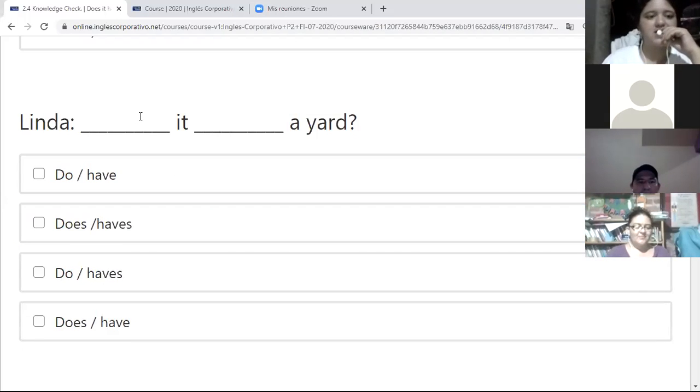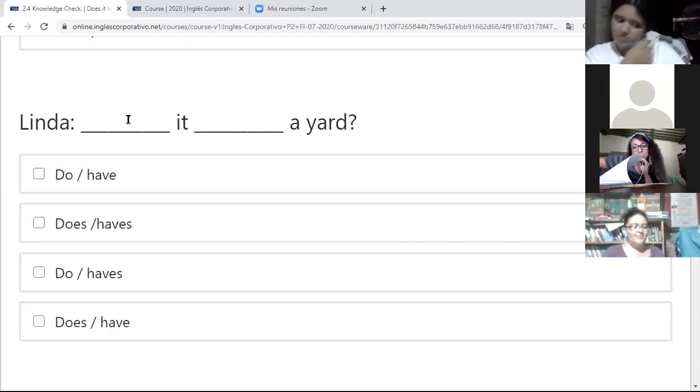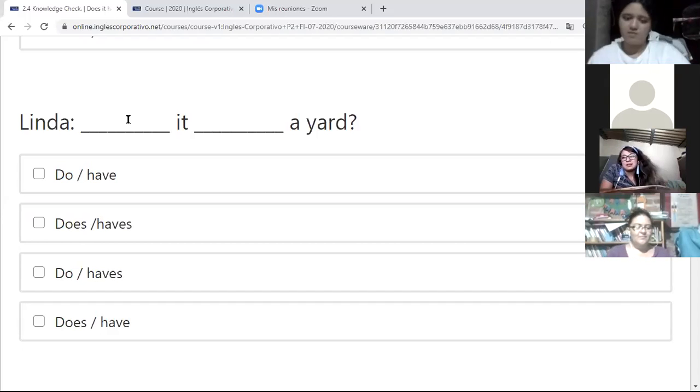Jennifer Duarte. Jennifer. We use does or do in this when we use it? Do. Does. Does, right? Again, repeat. Do is for I, we, you, and they. And does is for he, she, and it, right? Memorize that, like this, right? We, do. She, does. He, does. I, do. Like this, very fast, okay?